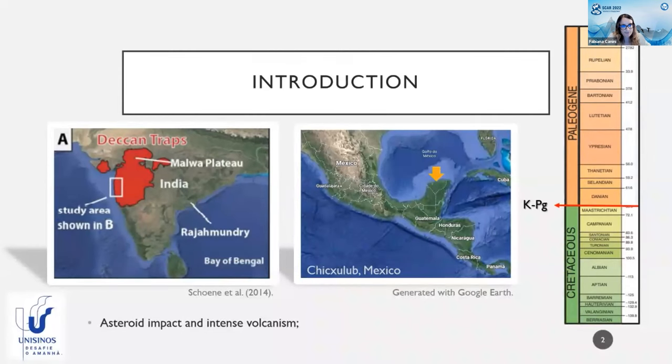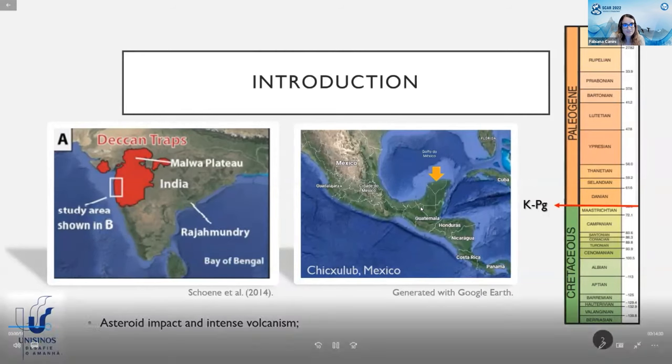The Cretaceous Paleogene transition, or KPG, was an age marked by enormous extinctions throughout the Earth. The most accepted causes for these large extinctions are assigned to an asteroid impact at Chicxulub, Mexico, and to the intense Deccan Traps volcanism in India.